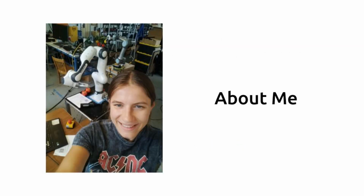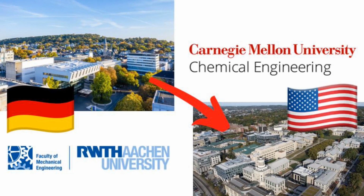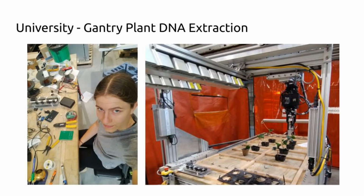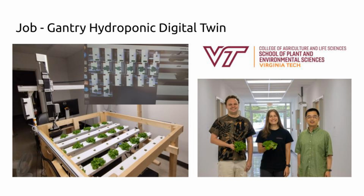To touch on my background a little bit, I'm studying mechanical engineering at RWTH Aachen University in Germany, and this past year, I completed my double major in chemical engineering at Carnegie Mellon University. I started my work with agricultural engineering in high school when I built a fully automated hydroponic system that could regulate its own pH. This past semester in Carnegie Mellon's Robotics Institute, I helped work on a gantry robot that could extract DNA samples from tomato plant leaves.